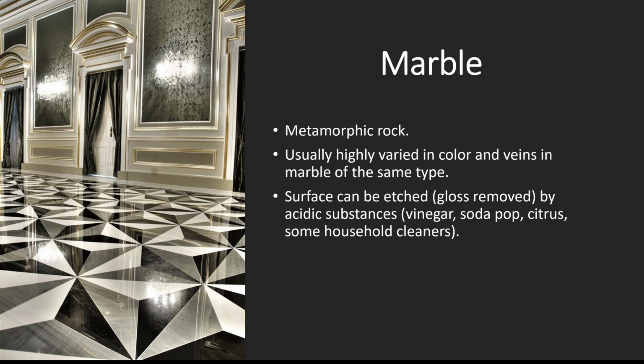This is made out of metamorphic rock, and it's usually highly varied in colors and veins. The surface can be etched, which means the gloss is removed, by acidic substances. So if you decide to put marble countertops in your house or on your floor, you need to make sure you use certain cleaners for it, because if you use an acidic cleaner, or you spill soda pop or citrus or vinegar on it, that gloss can be removed, which would just not be good.